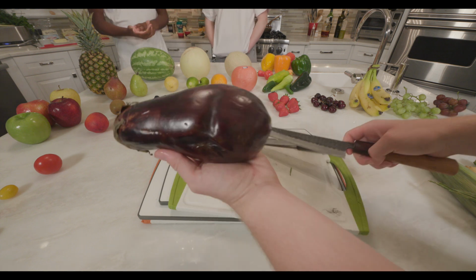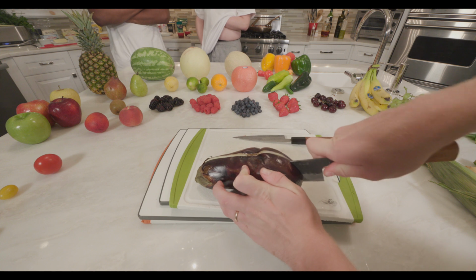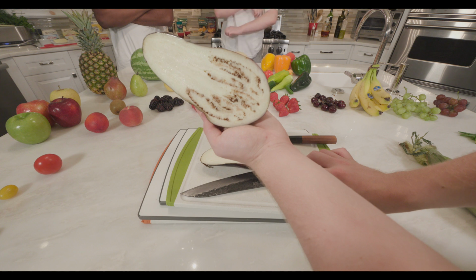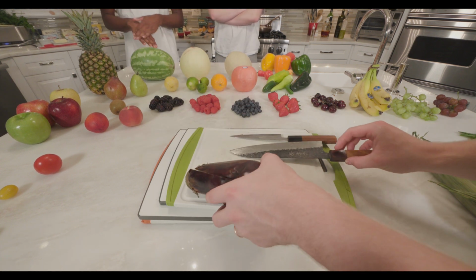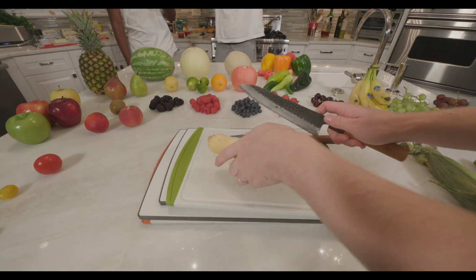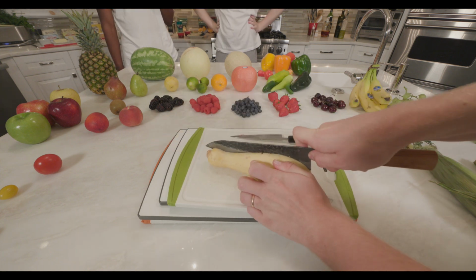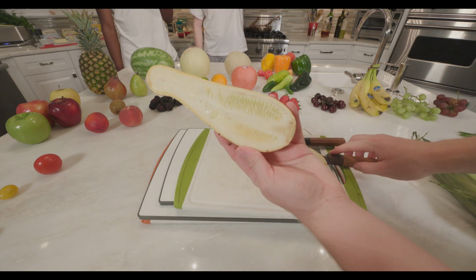Here is eggplant, and this is the cross section of an eggplant. Eggplant is a pretty substantial fruit and used a lot within Italian cooking or French cooking. A lot of people like eggplant a lot. And then here's zucchini, or no, here's a squash. And this can be roasted, or you can really do whatever you want with a squash.